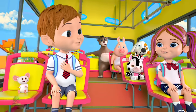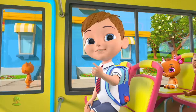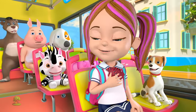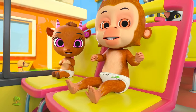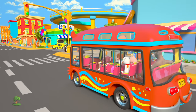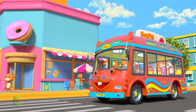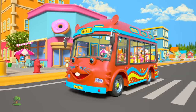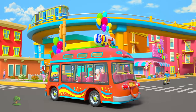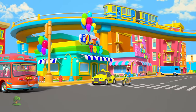Game. I spy with my little eye something beginning with M. Ooh, ooh, I know. It's a monkey. That's right. Monkey on the bus goes chatter, chatter, chatter. The monkey on the bus goes chatter, chatter, chatter all through the town.